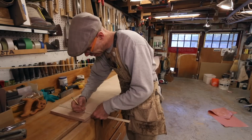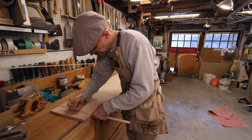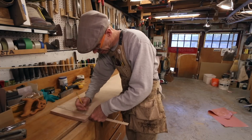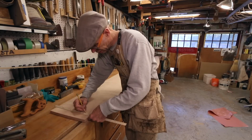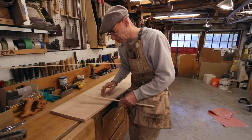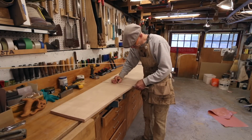So I'm basically going to be laying out 2 sets of lines on here. The inside and the outside. And I'm not flipping it over to mark these, I'm just shifting and marking off the center line when I do the opposite sides of them, which works just fine if you can keep your head in the game on that front.